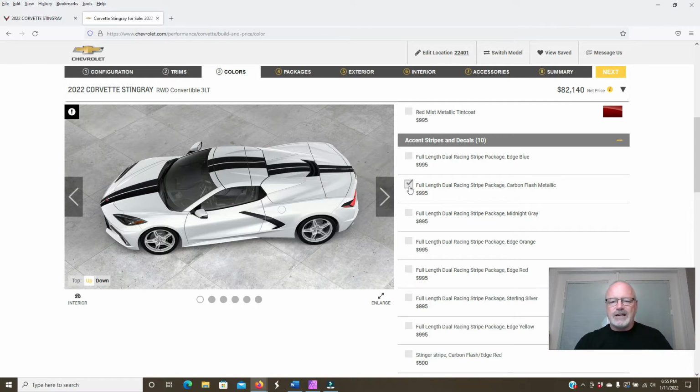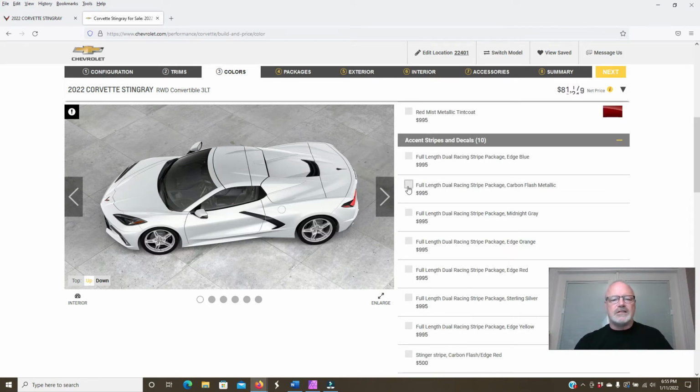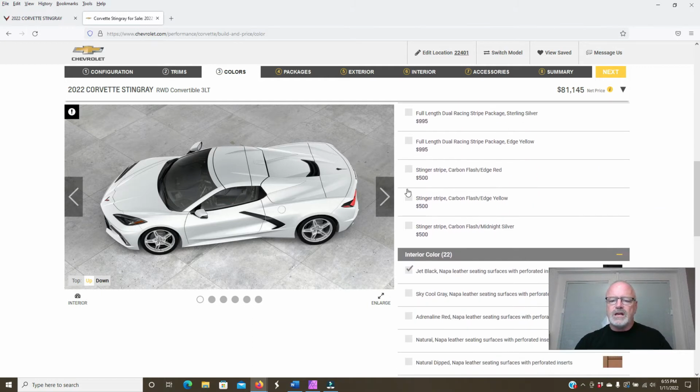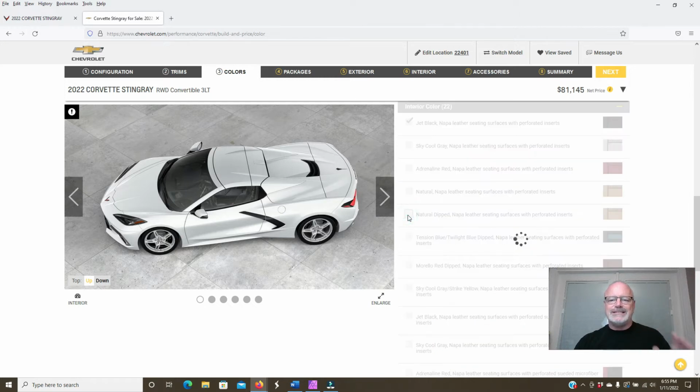I just don't like that as much as I do just being the plain color. And for $1,000, I can do without them because, as you'll see, there are some other options that I want that are a little pricey. And it comes naturally with the jet black interior. That's always a great choice. It always looks good. But we went with the 3LT for this specific color, and it's called Natural Dipped.